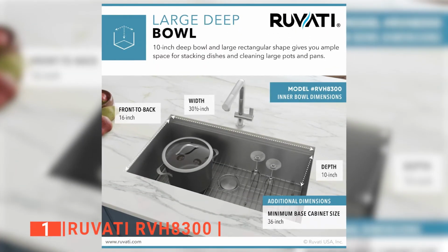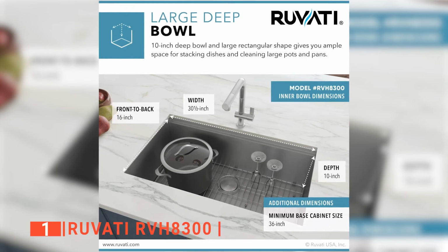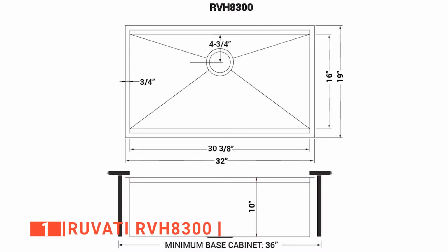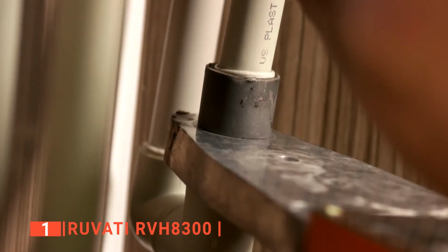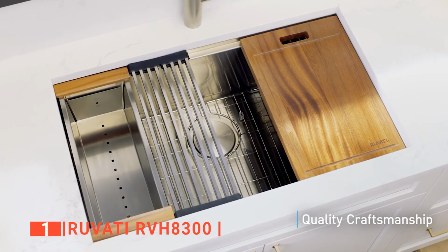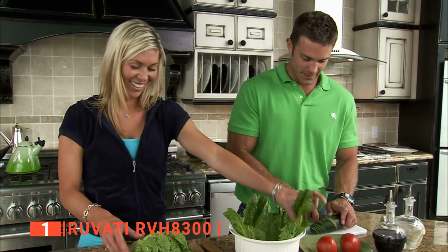In addition, the interior bowl dimensions are large at just over 32 by 19 inches front to back, with a 10-inch depth and standard 3.5-inch drain openings that will fit any garbage disposal unit. Overall, it's a highly functional unit in every respect, and one that we think would be perfect for any kitchen.